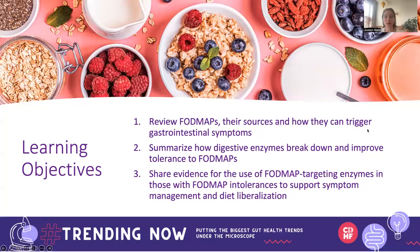Today, we'll review FODMAPs, the foods they're commonly found in, and how they can trigger GI symptoms. I'll provide some additional background on how digestive enzymes break down and improve FODMAP tolerances. And I'll share how FODMAP targeting enzymes can support symptom management and diet liberalization for anyone who is FODMAP sensitive.